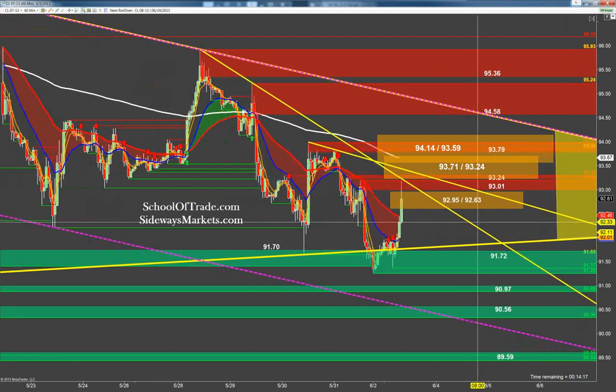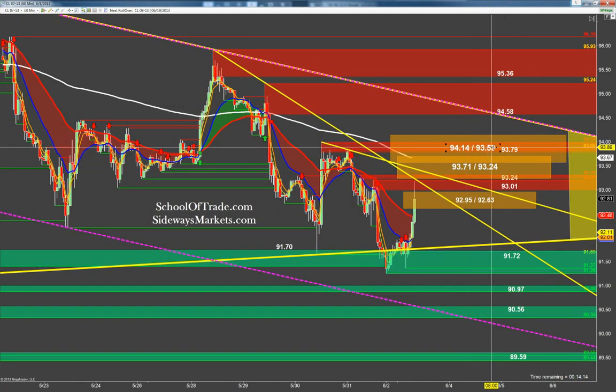And there's a lot more detail here. We can still see there's quite a bit of resistance overhead. There's a few sell zones tucked in overhead. So this should really tell us here that if these buyers are going to keep pushing this price higher, boy, are they going to have a mess to deal with: lots of resistance and 1, 2, 3 sell zones immediately overhead.